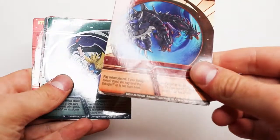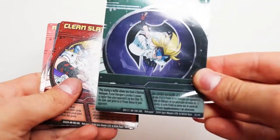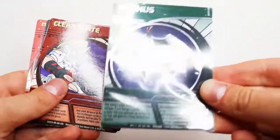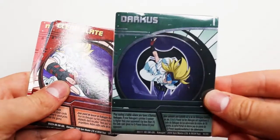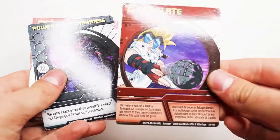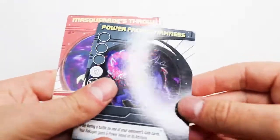A Go for Perfect. Again, not very special, but still themed. A Darkest card, so this is just another foil Darkest. I have a lot of Masquerades in foil, which is kind of cool. So yeah, this one's also one of my favorites. A Clean Slate card, which is just featuring Masquerade and Hydranoid. This one I really like.